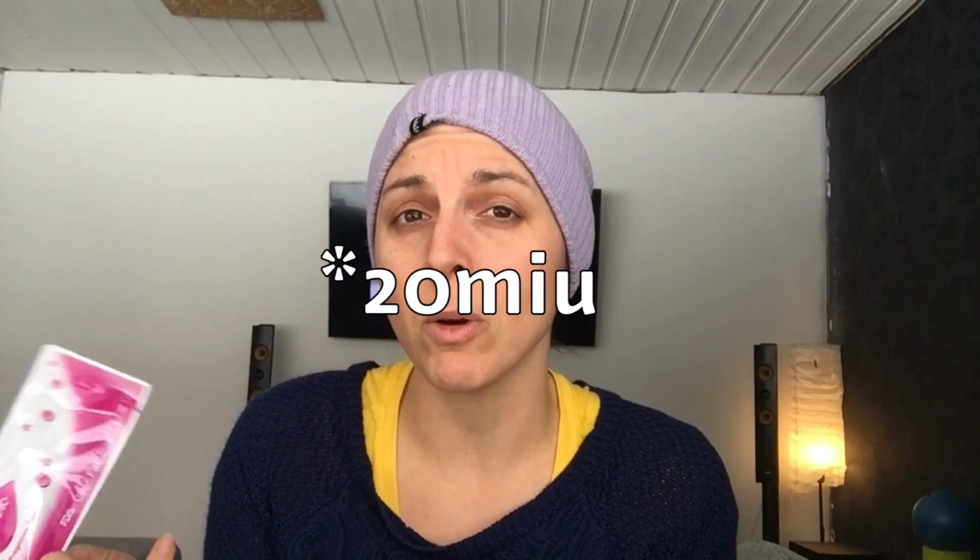In terms of TTC products, I have my regular Wondfo pregnancy tests. I believe these have a sensitivity of 10 mIU of HCG in urine. Not the best. The First Response early response tests, I believe, have a sensitivity of only 6 mIU, which is why they're the best, people say. And then you can get some cheapies that are like 25 mIU.